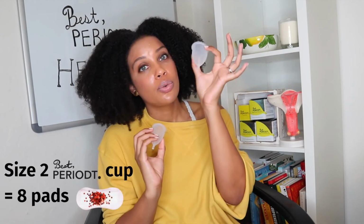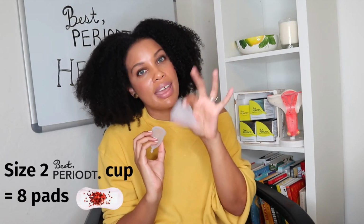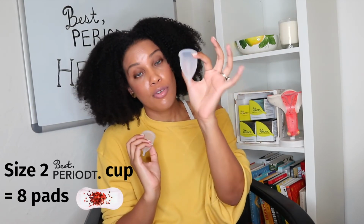These cups hold a lot, right? Like I said, our size 2 holds 40 milliliters, our size 1 holds 29. So that means it's holding so much more. This one holds, okay, so I'm doing math in my head, 8 times the amount of a regular pad. Quick maths. So depending on how many times you have to change in a day, you may not have to change them at all while you're in public.